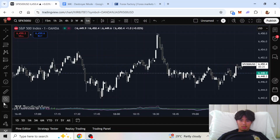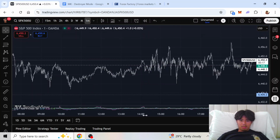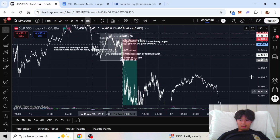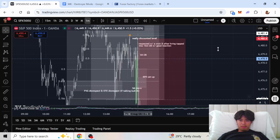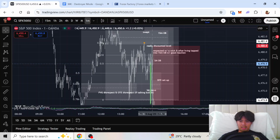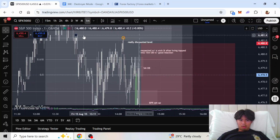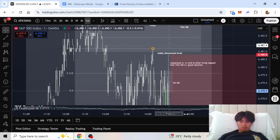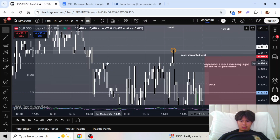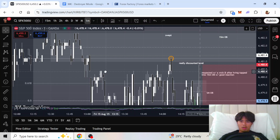I'm doing a lot better today in terms of navigating around the charts. Okay, so here we are, 15-minute order block. Over here, price tapped into it. Okay, why did I mark out this level? Oh my god. Sometimes I don't understand what I do. Why did I mark out this level? We'll leave it there for now.